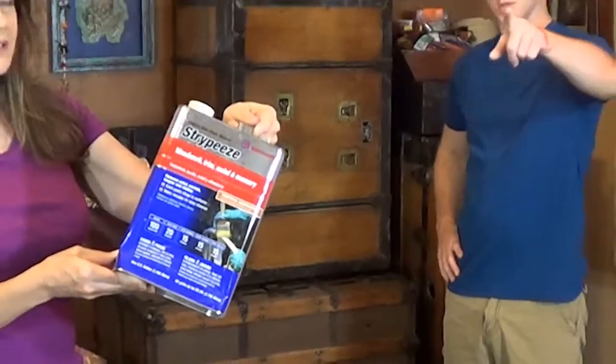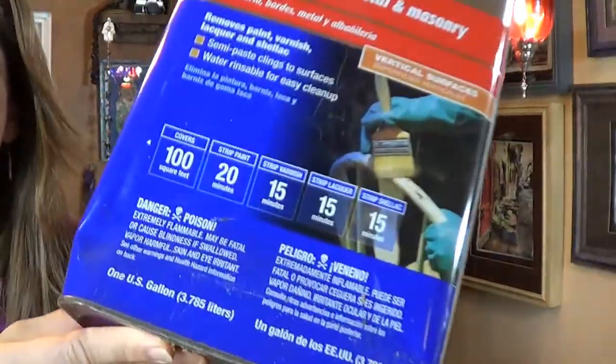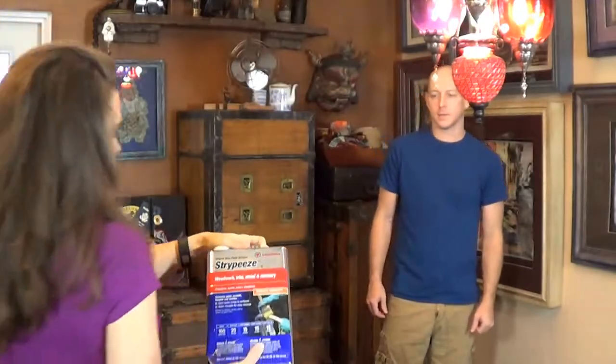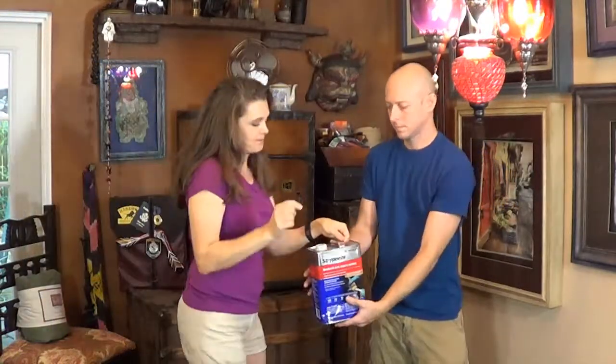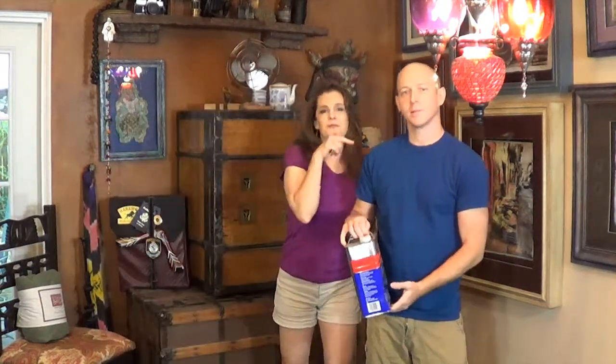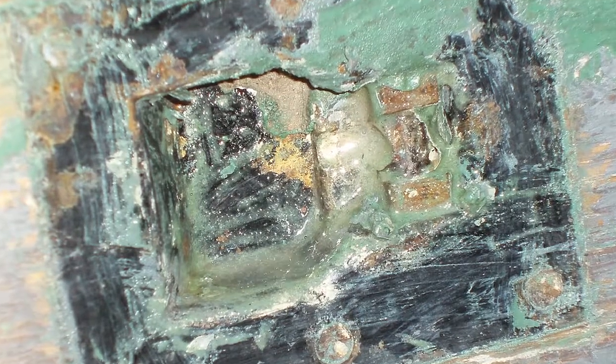The first thing that I had to do was strip these down, sand them, antique oil them. I like to use this product, these Strippies. I like this because you brush it on. Be sure and wear gloves because it burns like an SOB. Polymer Boy will tell you about the Strippies. It does use an acid to kind of etch and take it off. It's kind of a gel of sorts.